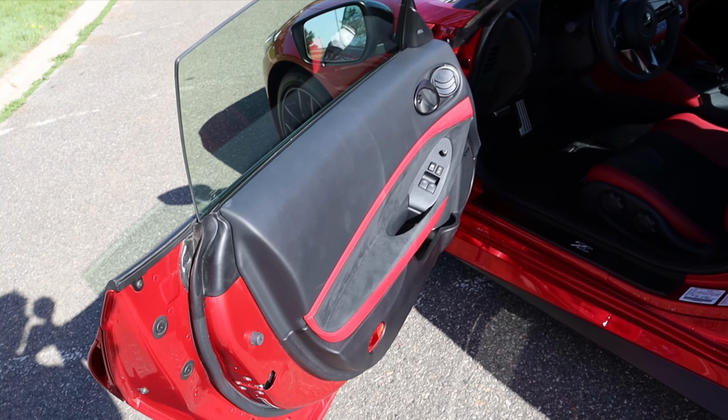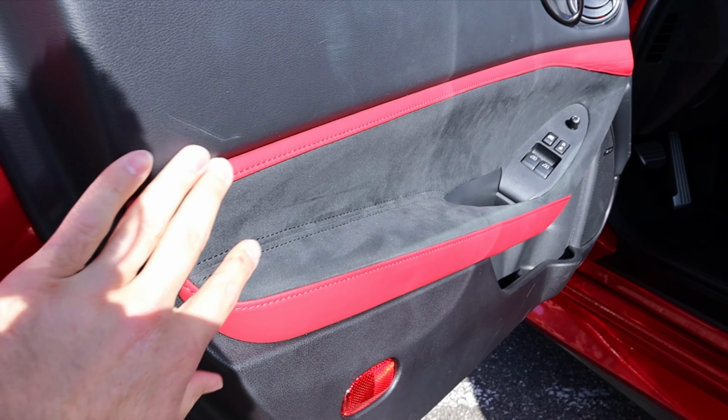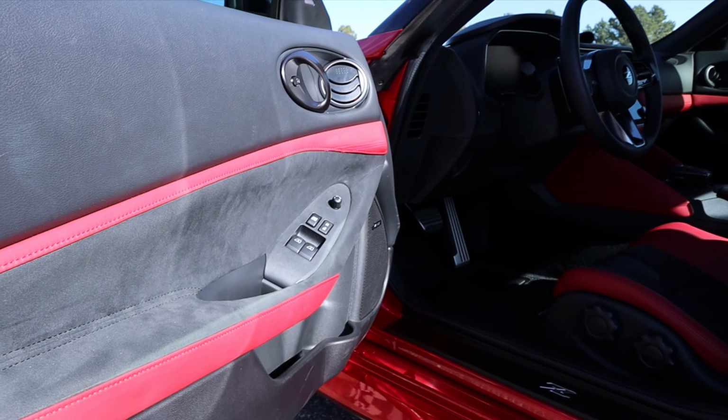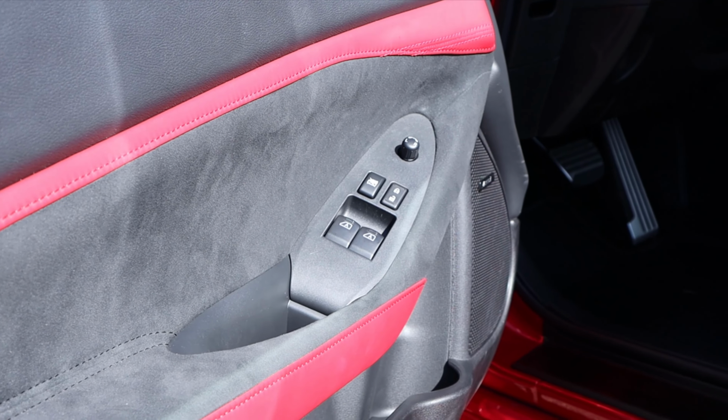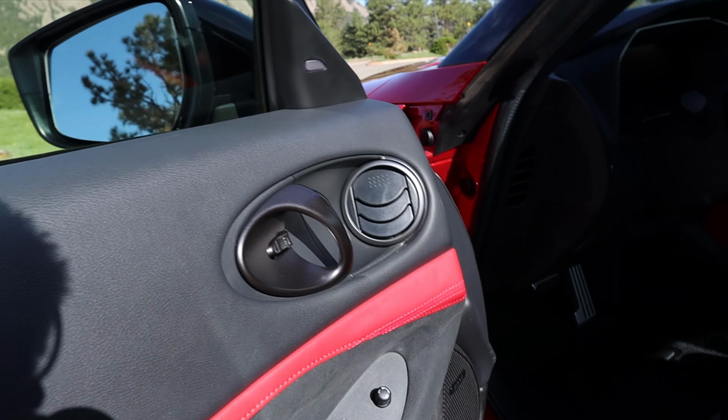So let's go over the door panel here. You can see it's kind of soft touch at the top, and then notice the leather and then the Alcantara insert. That looks really cool. You've got automatic windows there, your mirror adjustments, door lock and unlock. And then I love the door handle as well. And then notice the vent on the door.